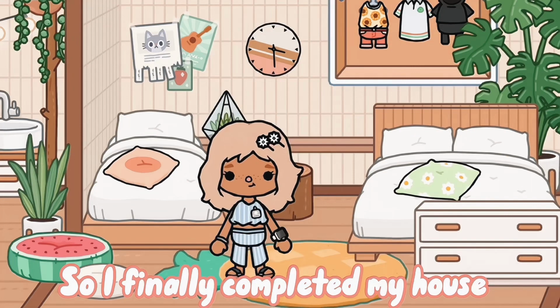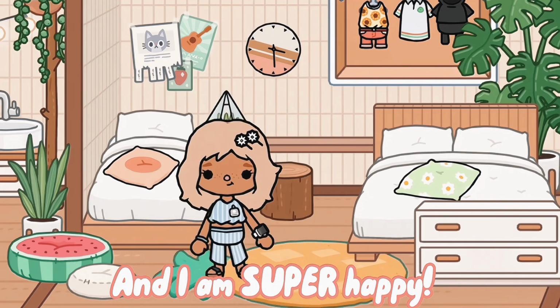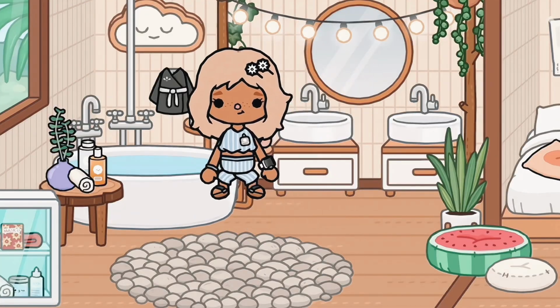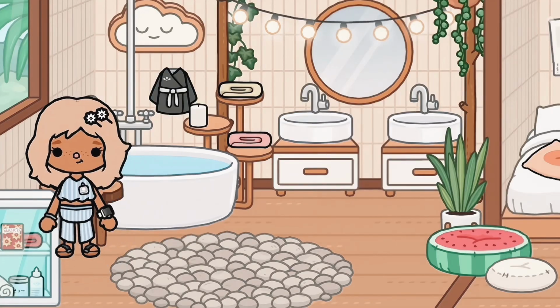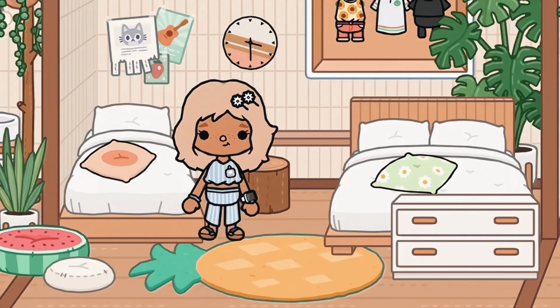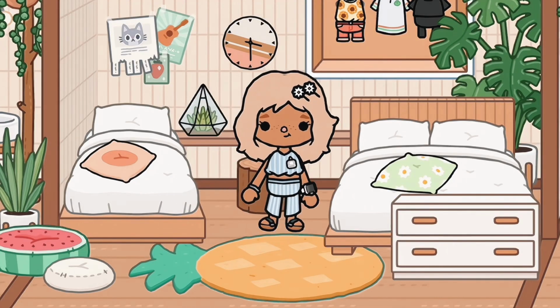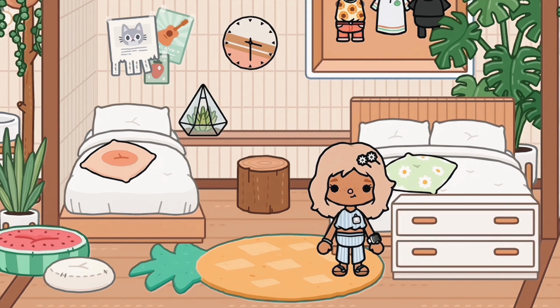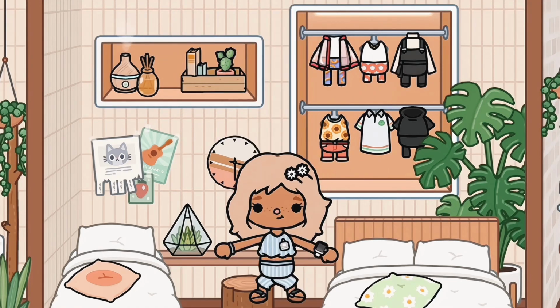Okay guys, so I finally completed my house and I am super happy. So I want to give you guys a quick tour. Over here we have my bathroom, we have a bathtub, we have my little skincare fridge and the two sinks. And then over here we have my bedroom, we have Sage's bed, we have my bed, and then we have a ton of storage where we put our clothes, and up here more storage.